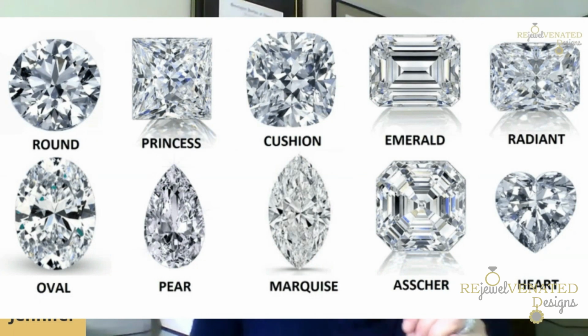So the typical fancy shapes are princess and asscher, which are square. Then you have your pear shape, which is a teardrop. Then oval, which is egg-shaped. Then marquise, which is eye-shaped. A heart, which is pretty self-explanatory. And then you have radiant and emerald, which are rectangular. So this is a picture of all the different shapes that I've mentioned.